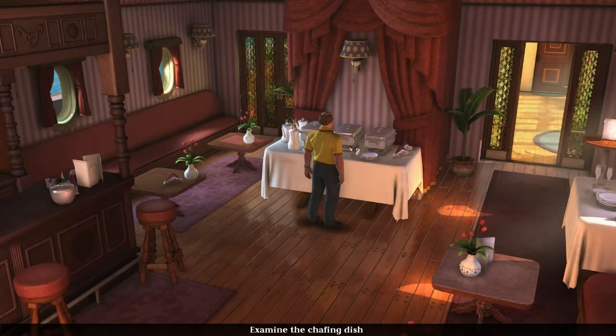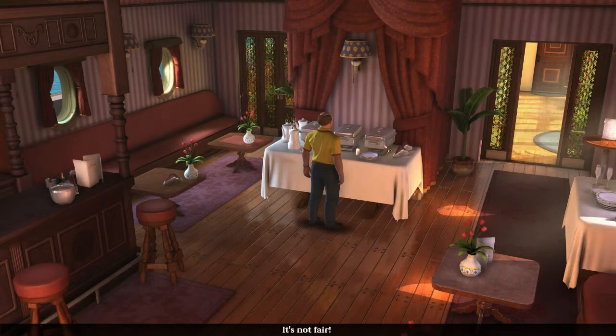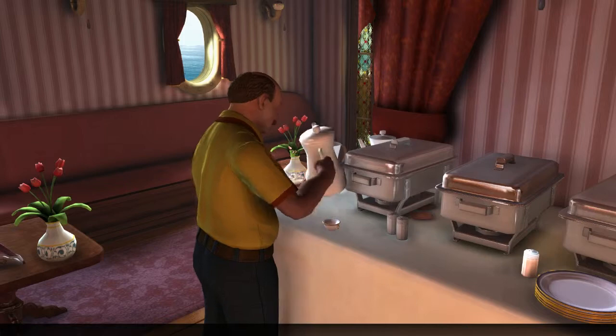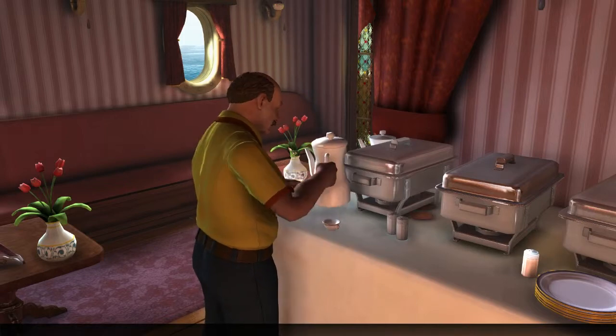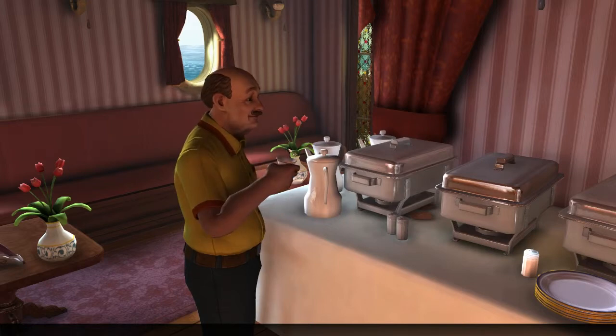Okay, let's see. Is there anything else about the chafing dish? It's not fair. There's a magnificent buffet, but I don't have an appetite. Maybe a side effect of the tranquilizer. Alright, nothing left. Oh, coffee. Excellent. I could use a coffee. That's just what I needed.